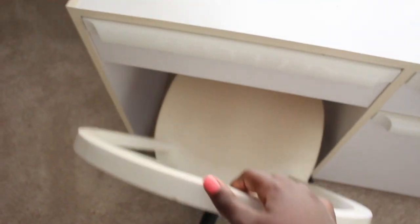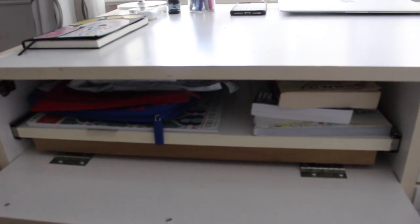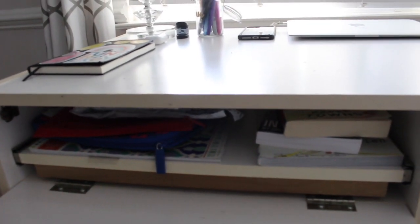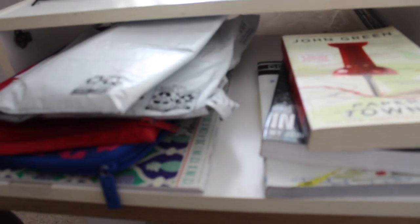And then next to it, I have this other drawer. It's one of these flip-open drawers, because this is technically supposed to be for a computer, but I don't have a big desktop, so it's just unnecessary to put a keyboard in here. Let's open this up. It has so much trash in it, but it's organized. I just organized this the other day.